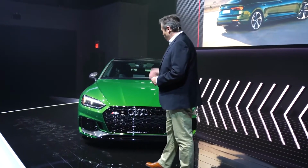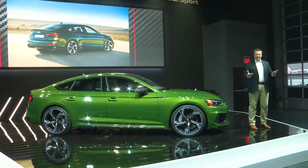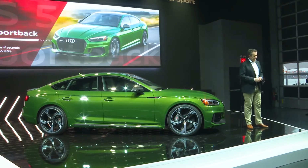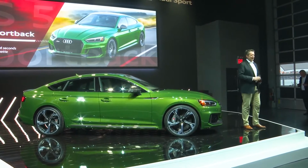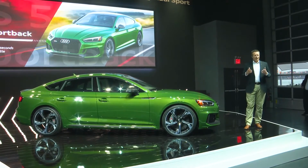So the all-new RS5 Sportback, isn't she a beauty? It's a great car, a combination of beautiful, sporty and emotional design, but also a high level of functionality for everyday use. And this combination is something outstanding.